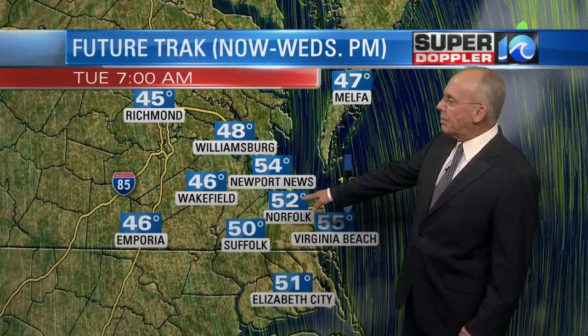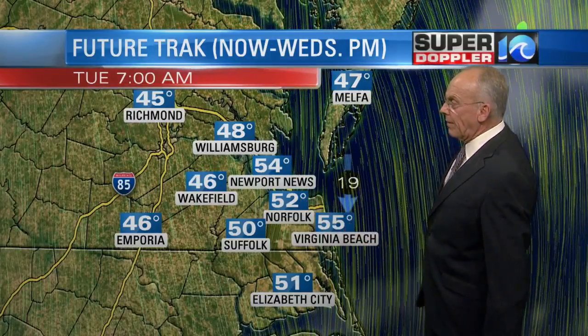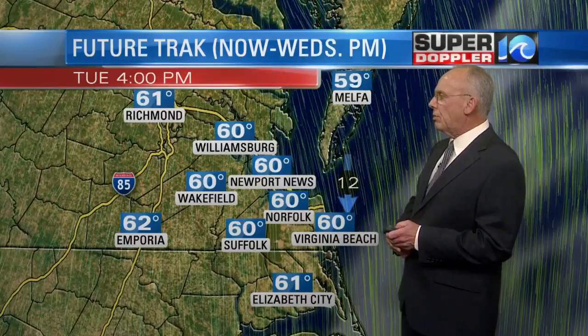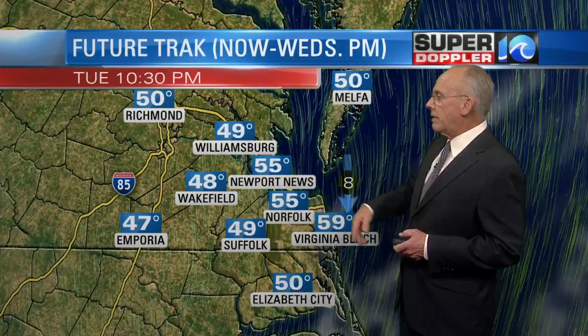I think this temperature might be too warm for Norfolk at the airport, which is right next to the bay. I tend to think it'll be around 55, 56 degrees. Most of us in the Hampton Roads area will likely be around 50, 52 degrees tomorrow morning. During the afternoon hours tomorrow, temperatures will be pretty universal in the low 60s. There's where we are by the end of the day on Tuesday.